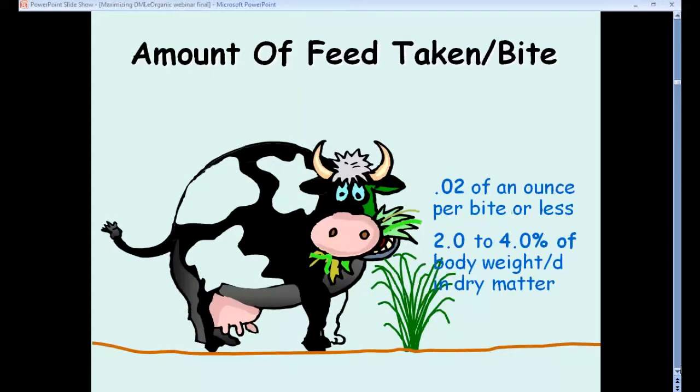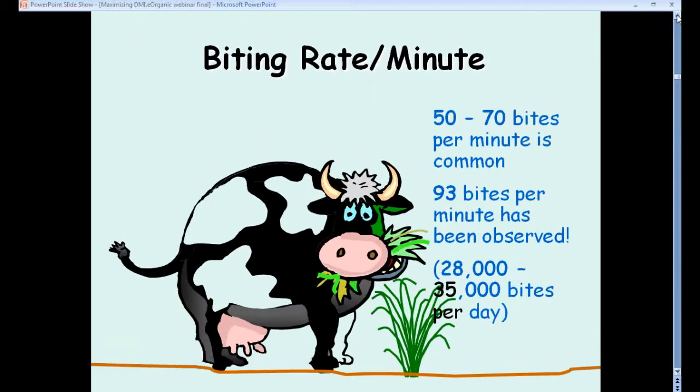The next factor is, actually I'm going to back up here just a second. When you think about the biting rate per minute and how fast they have to be doing that, one of the things to take into consideration is that you want them to bite and swallow, bite and swallow, bite and swallow. If they have to walk around the pasture looking for something to eat that's of the right quality, that's going to slow down their biting rate.